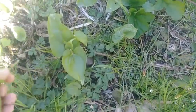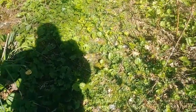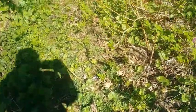Oh, look at all these little heart leaves here. This is sometimes called lily of the valley, sometimes called Solomon's seal. I'm going to put some of those leaves in my bag.